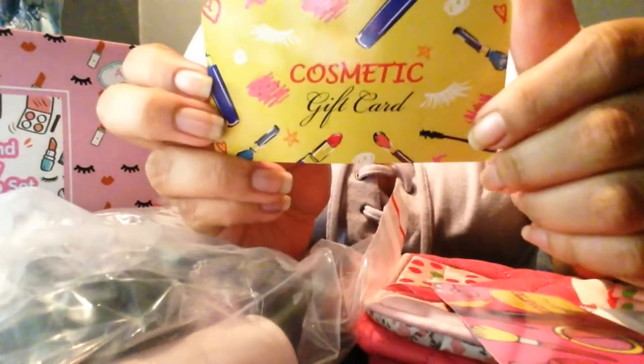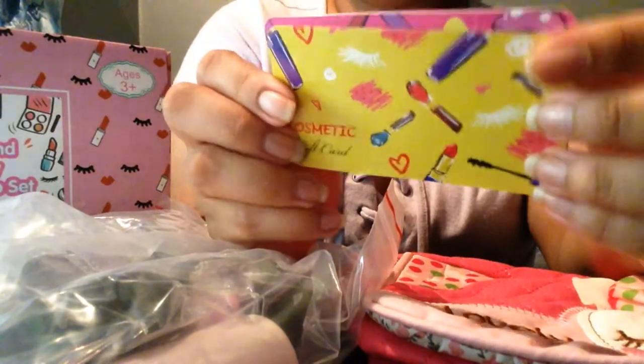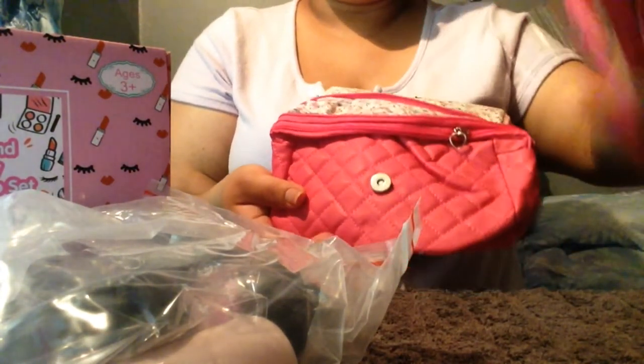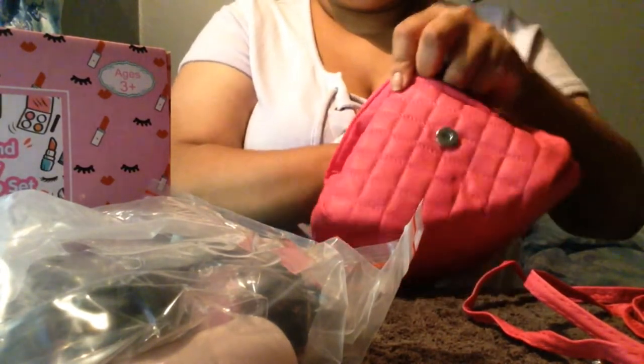To start off, there's these cute little gift cards that I just think are super adorable. They're a little bit bigger than normal gift cards. And this bag. Talk about quality. Look at this. It comes with its own strap. Beautiful inside.